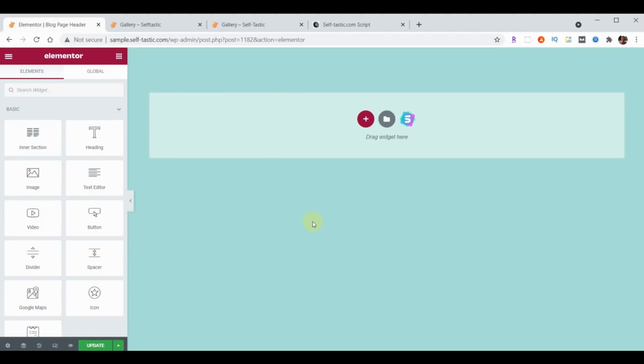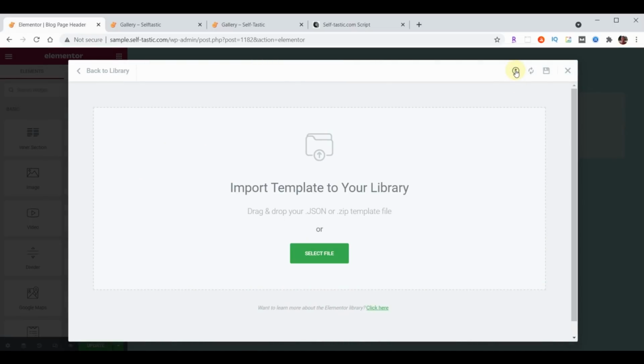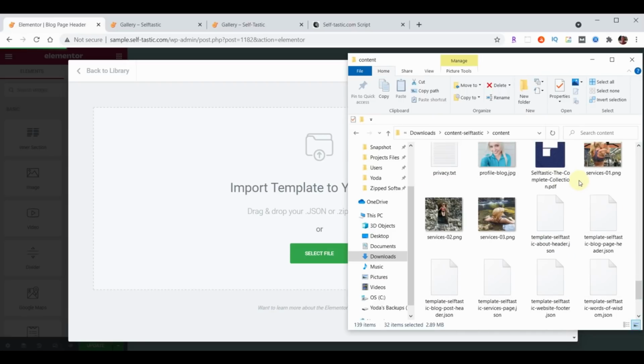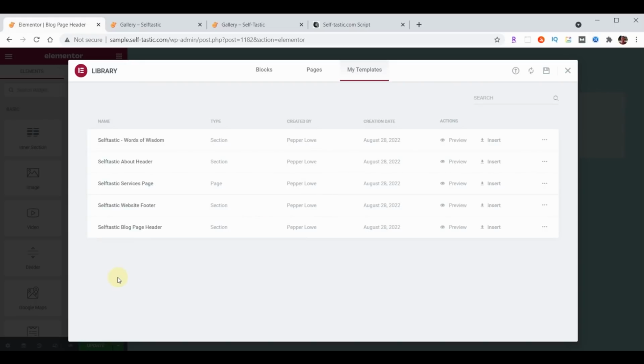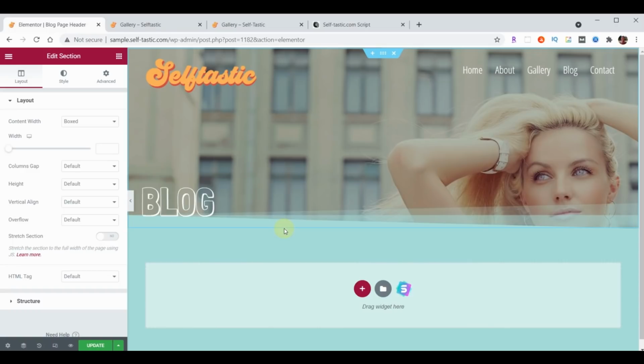I'm providing a template for both the blog page header and the blog post header. So let's go ahead and click on the folder. We're going to choose the upload arrow. Bring up our content folder. Scroll down to the templates. And there's our blog page header. We'll drag that over. And there's our blog page header. We'll go ahead and insert. I'll always choose no. And there's our blog page header. Obviously, you'd change this out to be whatever you needed it to be. So we'll choose Update. Exit Elementor.